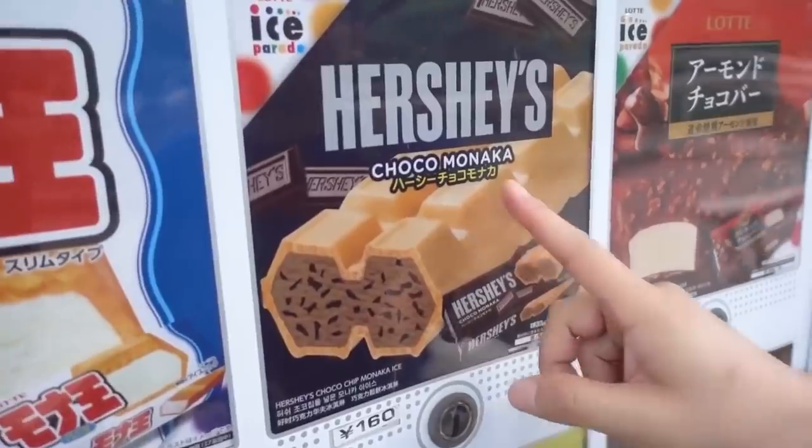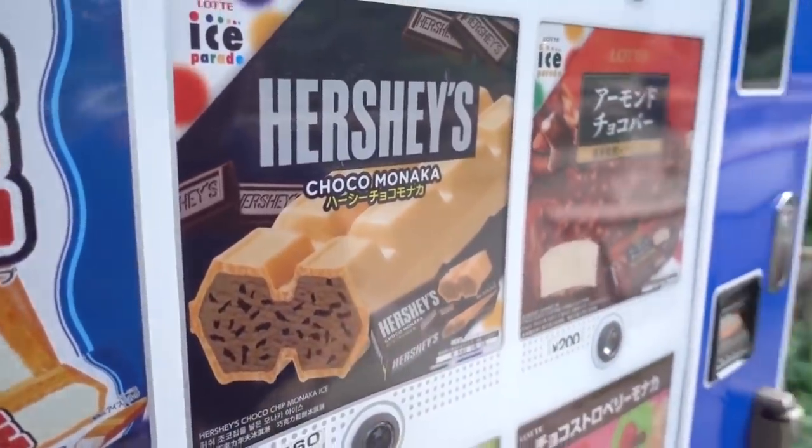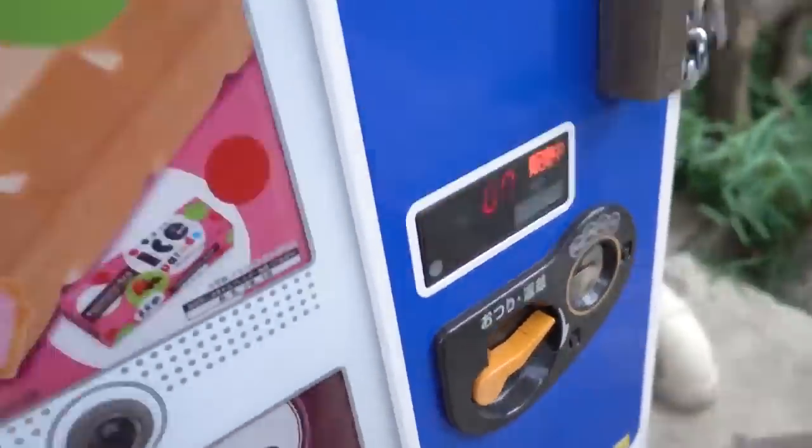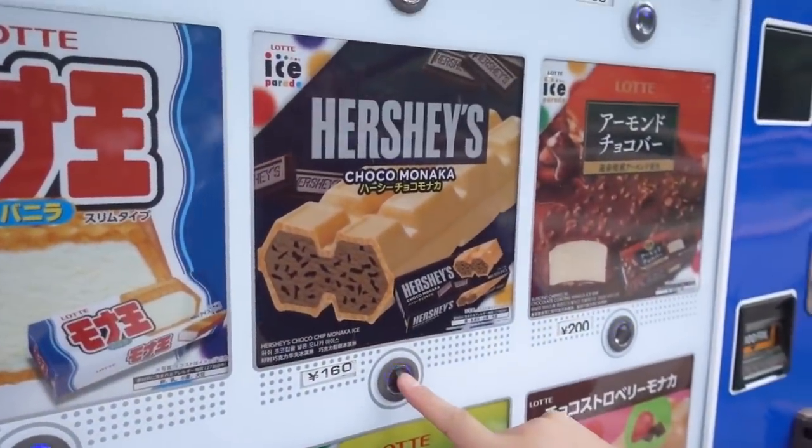It's like a Japanese custard pudding, which we buy at the supermarket. Next, I want to eat Hershey's Choco Monaka. Choco Monaka is my favorite type of ice cream. I always buy not this, but the chocolate Monaka. Inside coins, it's 160 yen.